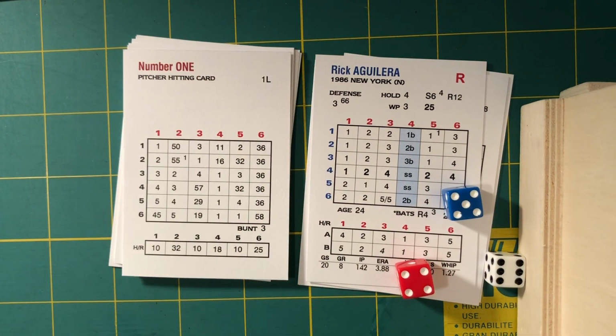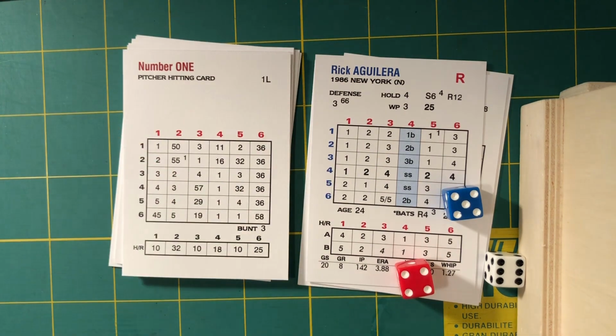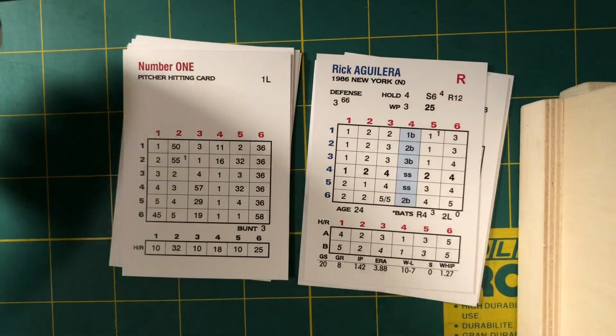Aguilera's pitch to Andujar is a 4-6. That's a 1. And that's hit to Santana. And he's going to flip to Backman and mercifully end the carnage in the Cardinals' 7th. They score 5 runs on 6 hits, they leave 2. And after 7, it's 6-1 St. Louis.